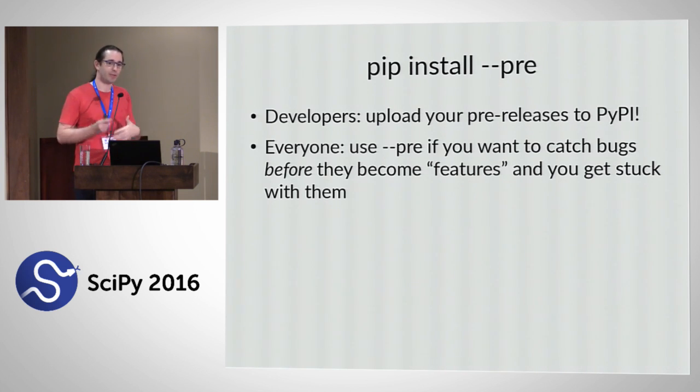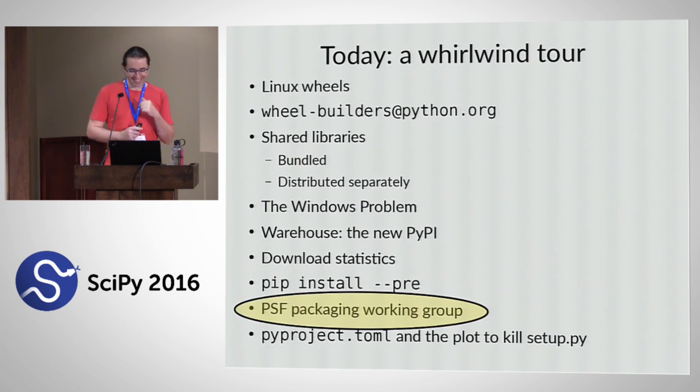And if you're a user, if you're maintaining a continuous integration system or something, use --pre, like always, because if you don't, then the bugs are just going to go in the release version, and then you're going to have to deal with them. It's going to be more painful. So just go. Everyone should go and change their travis.yamls right now and add that. Okay. Oh wait. No, I won't. I don't have time. Okay.